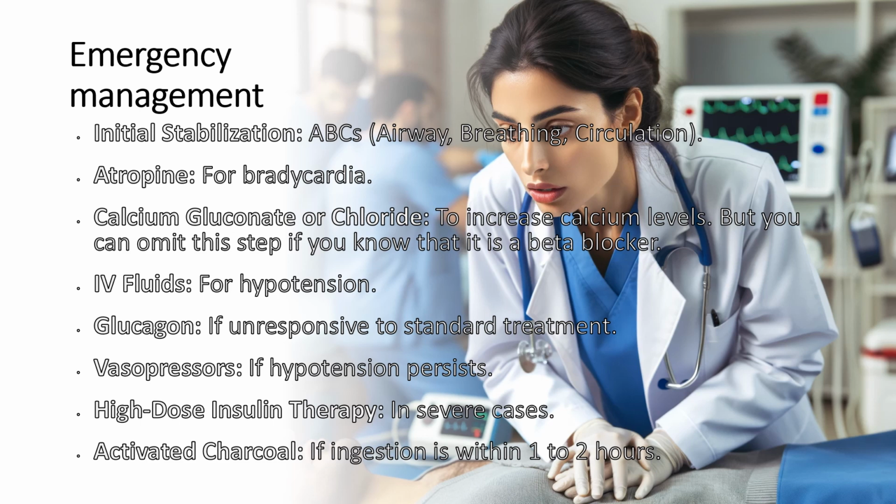Emergency management. Initial stabilization, ABCs, airway, breathing, circulation. Atropine for bradycardia. Calcium gluconate or chloride to increase calcium levels. But you can omit this step if you know that it is a beta blocker. IV fluids for hypotension. Glucagon if unresponsive to standard treatment. Vasopressors if hypotension persists. High-dose insulin therapy in severe cases. Activated charcoal, if ingestion is within 1 to 2 hours.